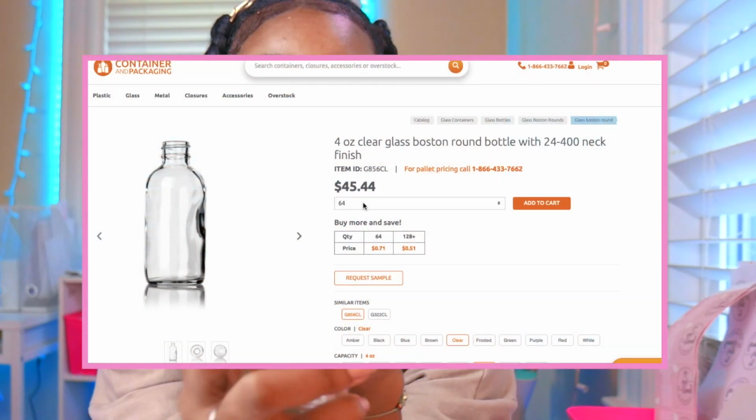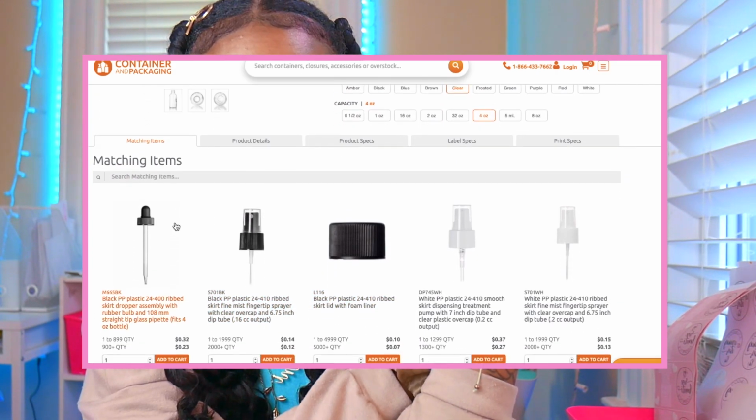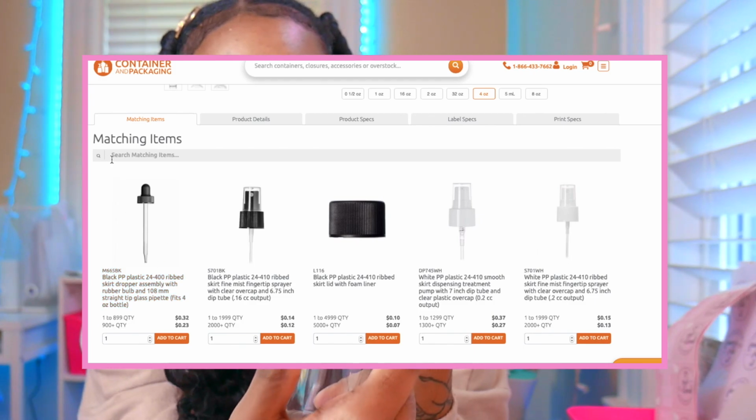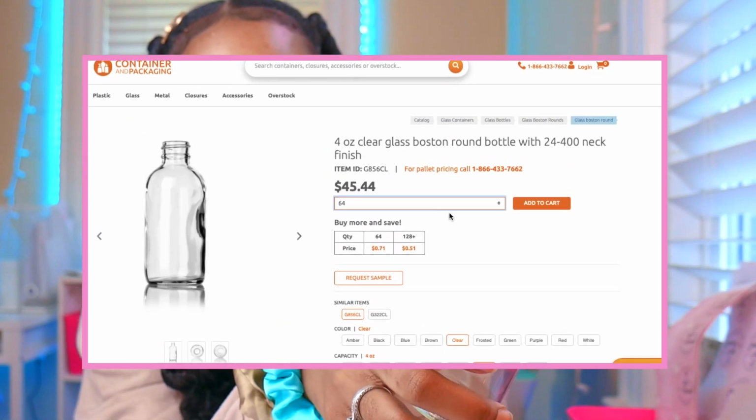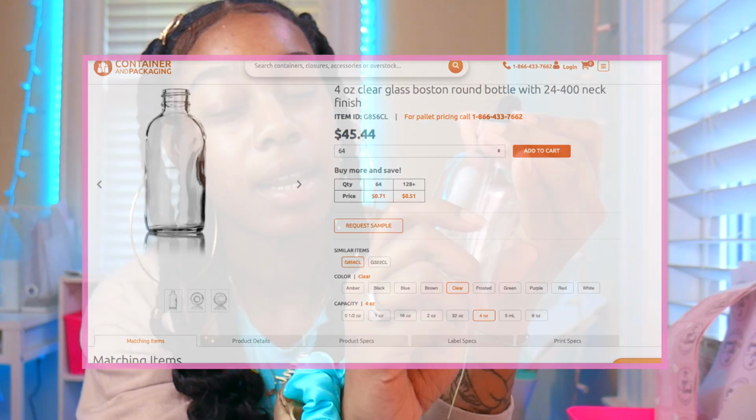I got these from Container and Packaging. I was using these to sell my body oils and hair growth oils, specifically because of the dropper. I like the dropper application. When you're applying it, I like to be able to drop the correct amount using this. And I also like that they're glass.